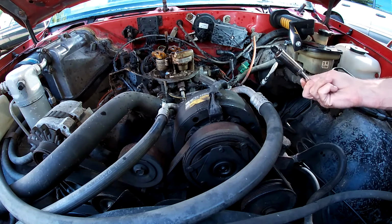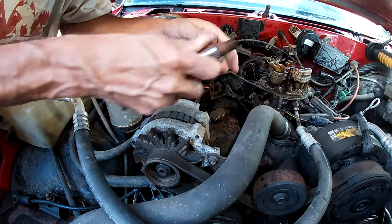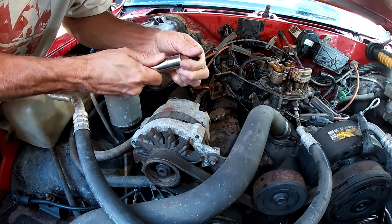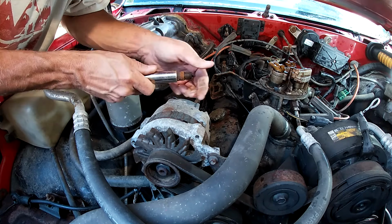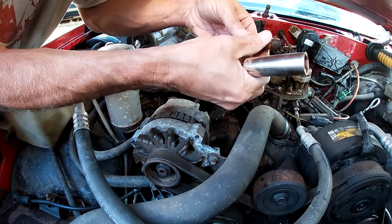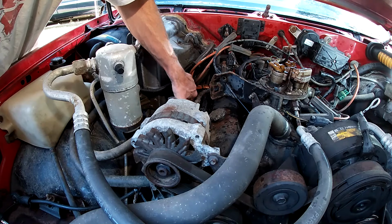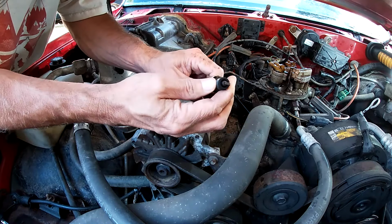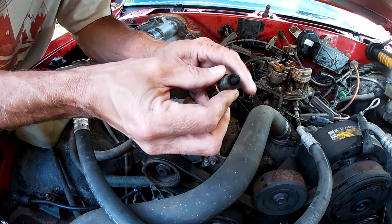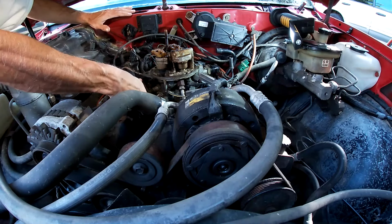Not terrible. Not terrible. The plug looks good, but the plug looks bad. I couldn't even get this socket on it. It was rusted. There's definitely water sitting in the hole there, but didn't get into the cylinder. Next. Acceptable. Last one. I do see some rust on the end here. That's not a good sign.